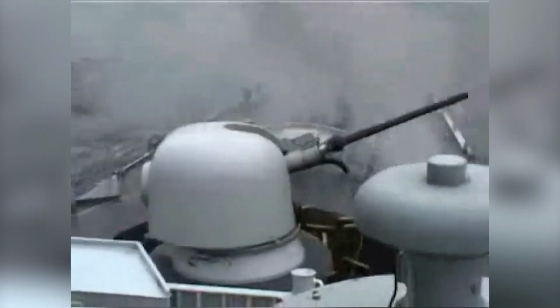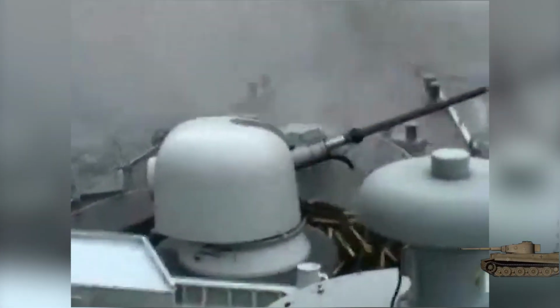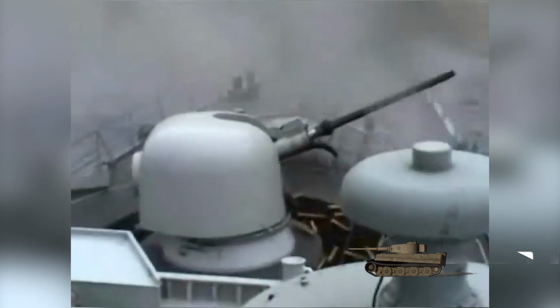I will tell you about the history of the OTO Melara 7662, the different versions of this gun, and its overall capabilities.